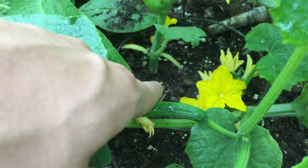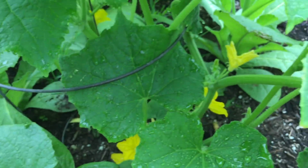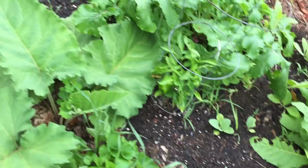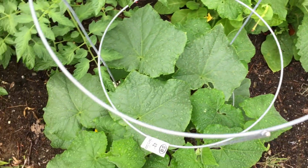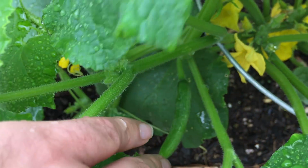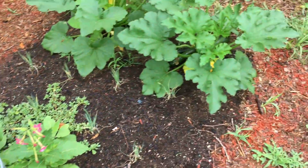That's a baby cucumber right there. There's plenty of others on here basically dangling off. It's just a matter of finding them under all the leaves. And that's just one of the plants. Look at that. It's pretty nice. Yeah, there's plenty in there. There's another baby cucumber. There's a couple under there. A couple on those plants.